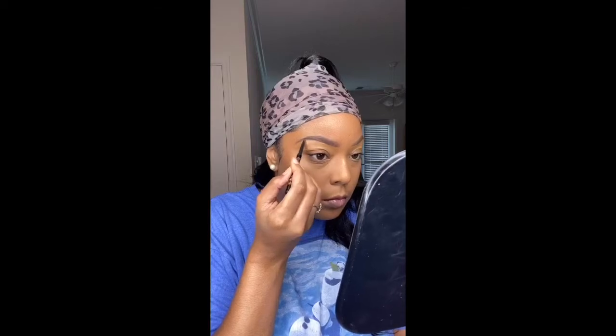I'm just perfecting the brow. I do that for some reason. I go back and forth, just to get my desired shape. One brow is higher than the other, and I've accepted that. So it is what it is.